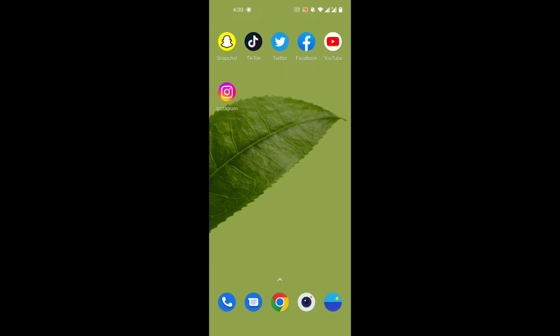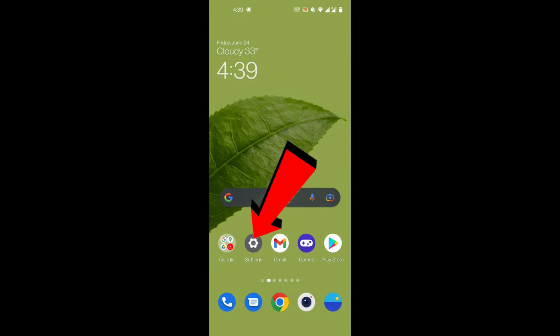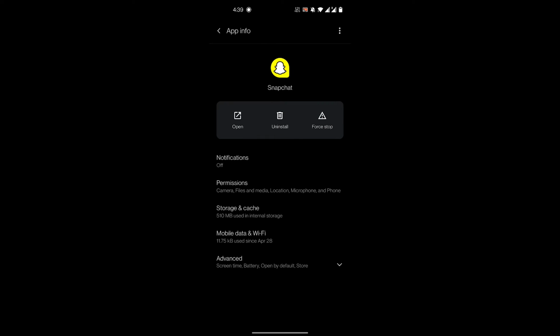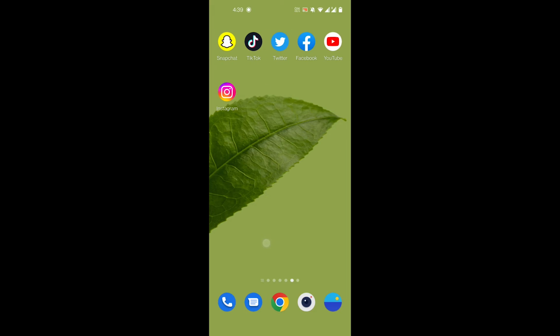You can also, on Android, go to your settings and go to apps and notification, open up Snapchat, and here you will force stop the app and then open it. Once you do that, if the problem is still not gone, you can also confirm that it's not a problem with the app but more with the Snapchat server.